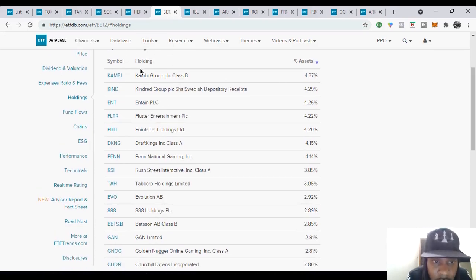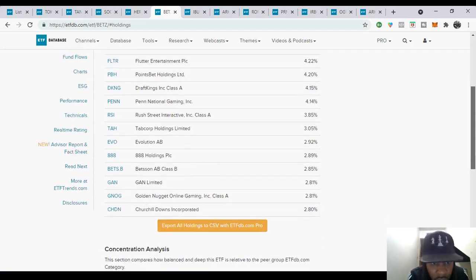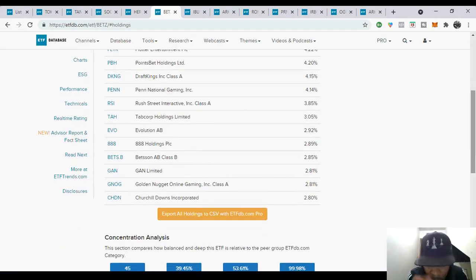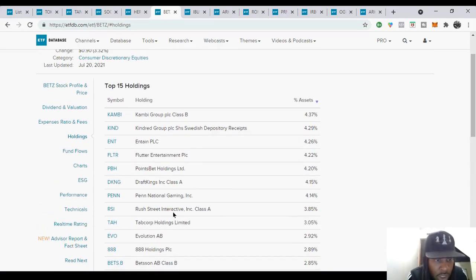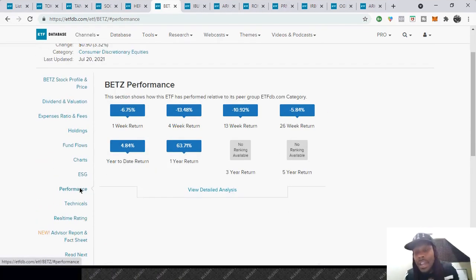All right, some of these you may not be familiar with, but you don't have to understand it in order to benefit. Cambria, Kendrick, Intime, Flutter, DraftKings, Rush Street, Evolution, 888 Holdings. I'm just jumping around some, but you get the point. Golden Nugget, it's something that people talk about as well. So you get the point, man. Let's look at the performance. See if we can be 10%. And gaming has a future.